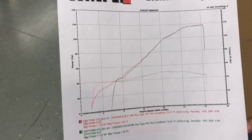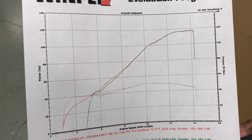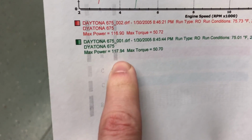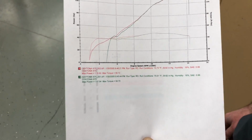So here was our graph, and JR was telling me that's actually a pretty smooth curve with it not being flashed. So that's pretty cool. It looks like our best run was basically 118, and so that's our stock base run, I guess you could say. Now we're gonna flash this bad boy, see what happens.